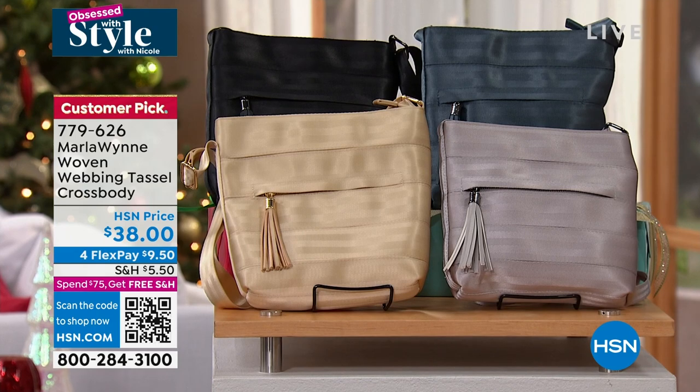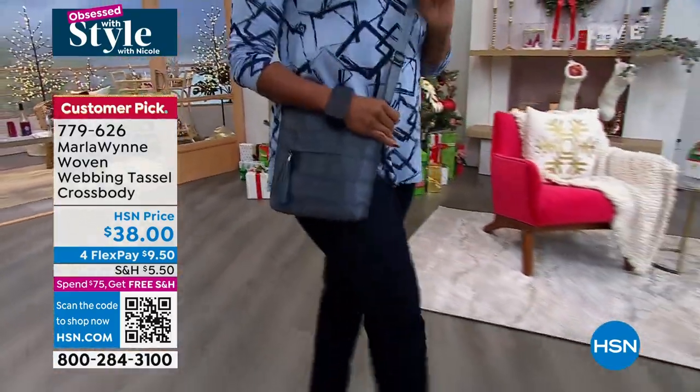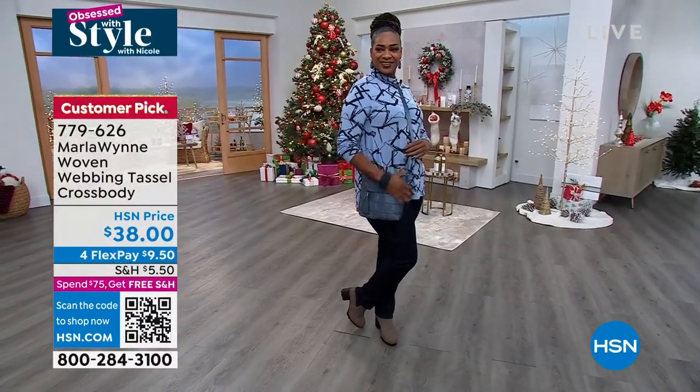Now we're moving to something that's already a customer pick, something pretty new that Marla brought us: that woven seatbelt crossbody. Woven webbing. It's the alliteration. But it really is a seatbelt. I love the little tassel that you added at the zipper as well.